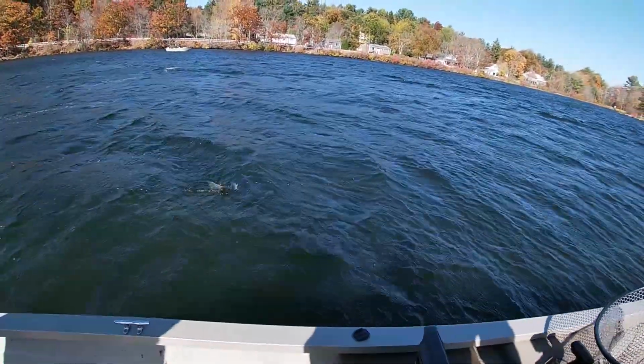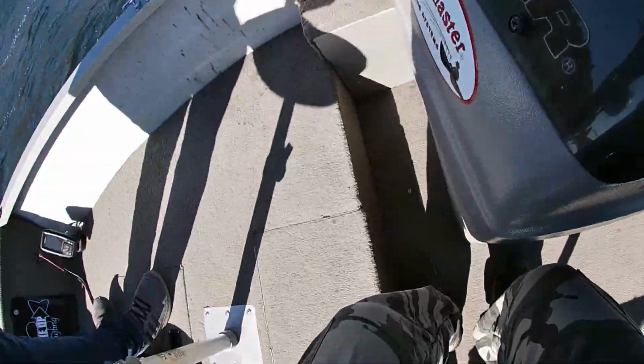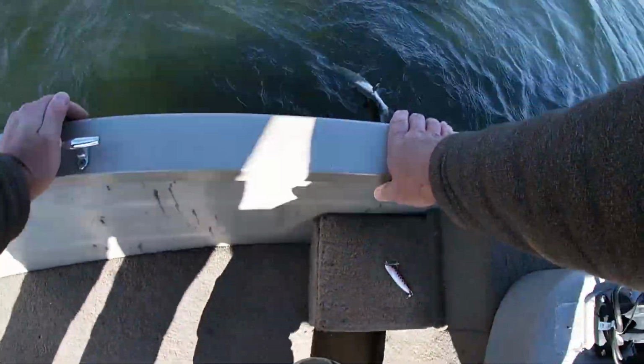That's what's going on. We're bumping into him. Well, we got it. We'll just unhook him because he's got to be released. He's not a legal catch.